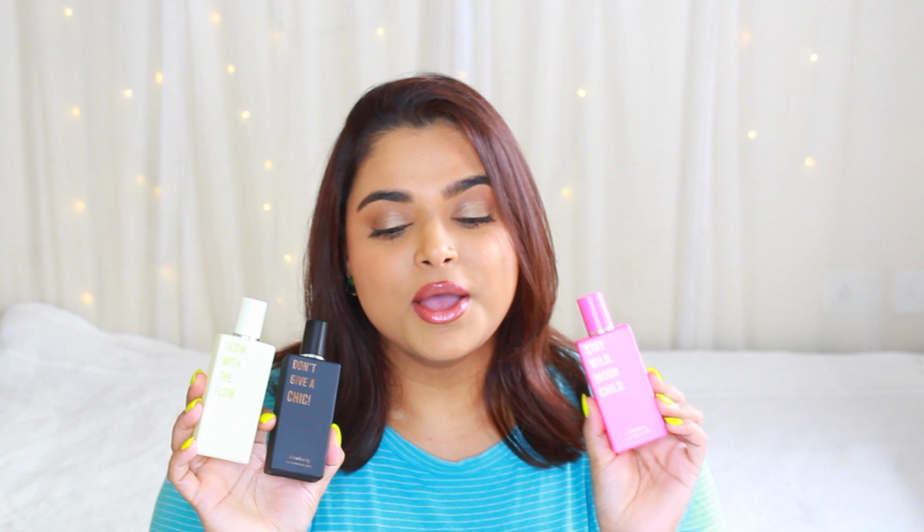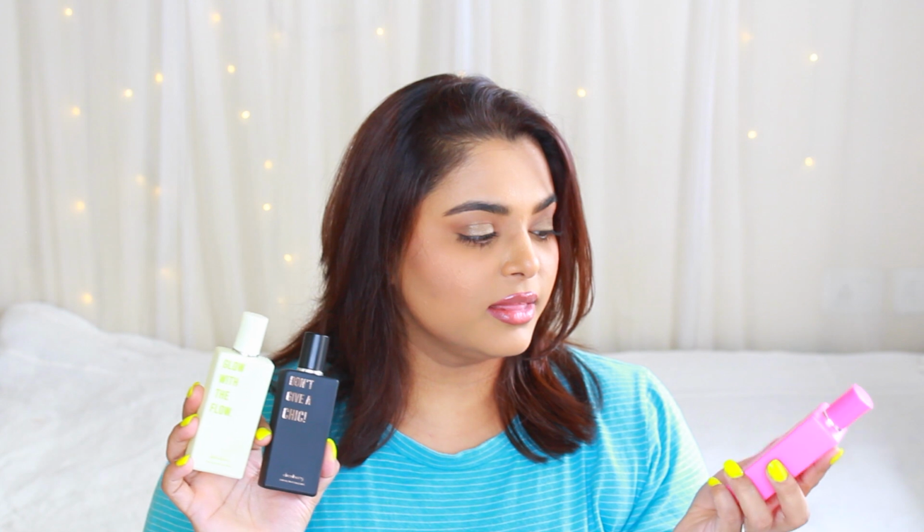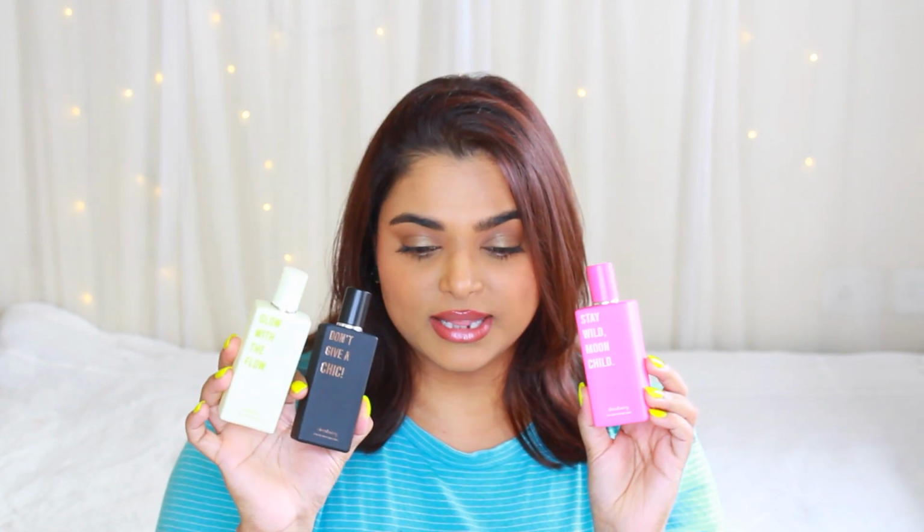But these three, for the price, guys, if you ignore the slight syntheticness in them, they are such a steal for 300 rupees fragrances, because they are travel friendly. Their packaging is very peppy and young sort of packaging, very nice looking packaging. There is absolutely nothing that I do not like about the way these look.